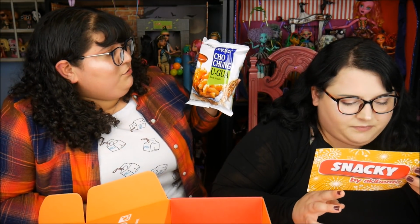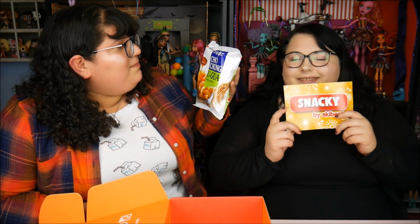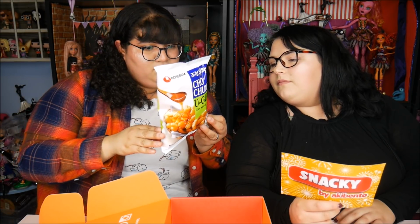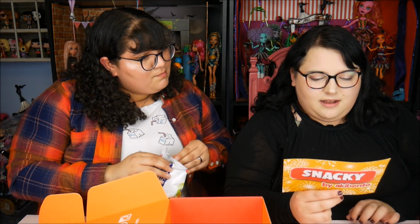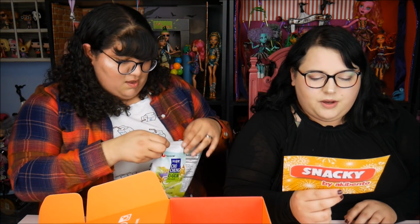This is called Chochong Ugwa. Is it Korean? It is Korean, because you could tell with the Hangul there. So the ingredients in this is rice, wheat, flour, sesame. So basically it's a rice snack. Oh, okay. Let me see. And it says, its rice powder is shaped into discs and coated in sweet pancake syrup. It is crispy and tasty, and it's a family-friendly snack for sharing as well. Do you need scissors? Oh, I got it! I was like, not again. Does it smell like syrup?